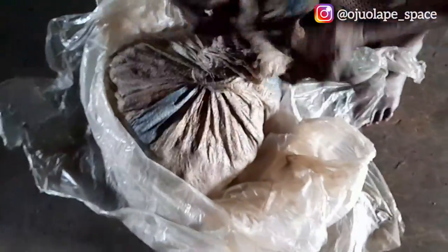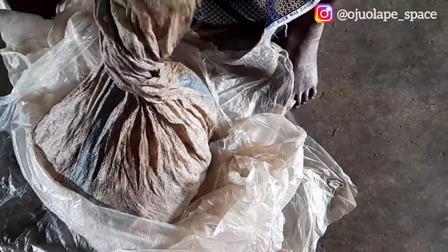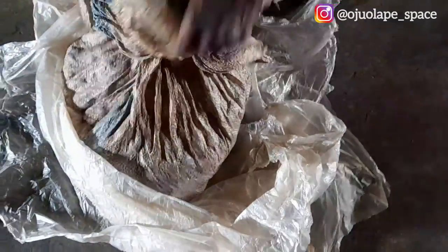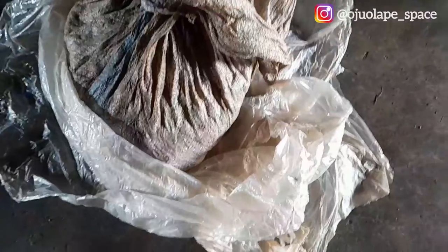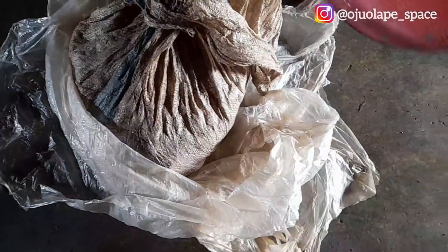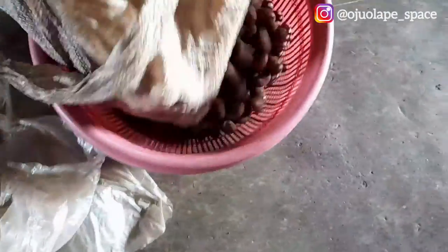This woman at the market told me she has dry bitter cola at home, so I had to follow her to her house. She was just like, come and see, do you really want to see? I told her yes, and she said she has real dry bitter cola, and the bitter cola are so big. So she said okay. I said I'm okay, let me see.